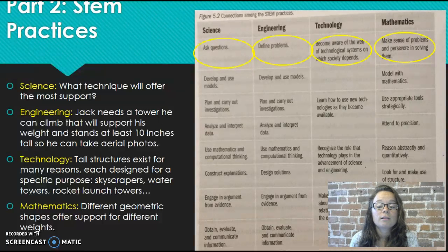All right, so taking a look at the index tower activity that I spoke about, and looking at the STEM practices as listed in our textbook, I circled 1 in each of the disciplines, but I feel like most STEM activities touch on more than 1. But just to keep it brief, we'll go through here.